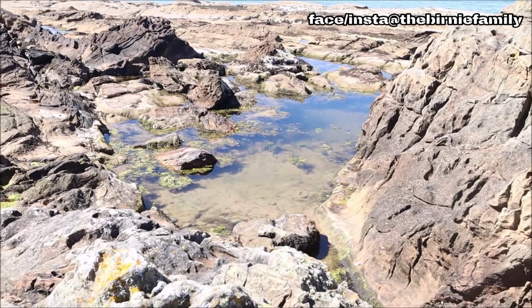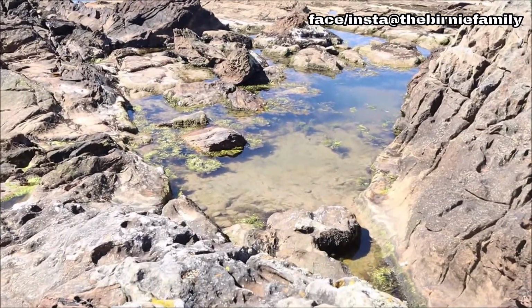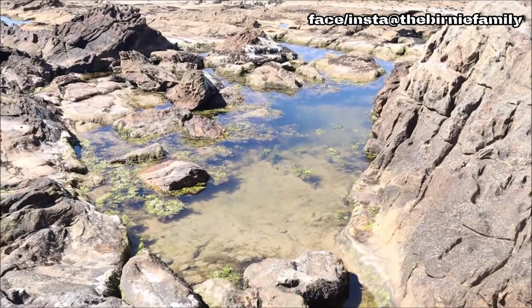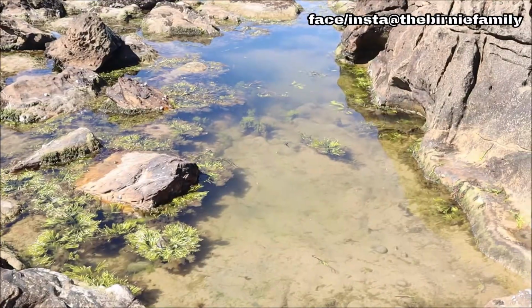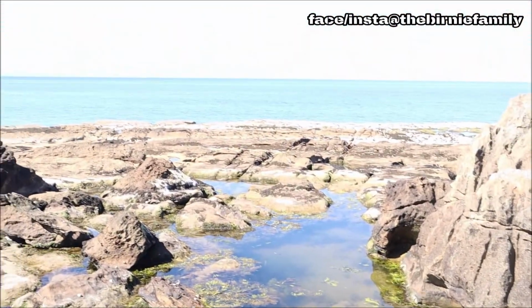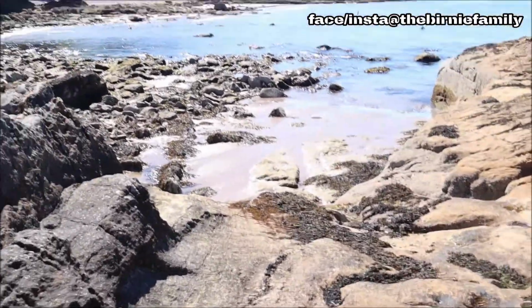And of course when the tide goes out you've got these lovely rock pools that come up, and because the sun's hitting them for so long, that rock pool is probably really, really warm, I would think. Hopefully this is nice and relaxing.